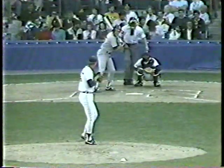Larry Herndon hit a shot here in Tiger Stadium off the facade of that upper deck, just above the full 40 sign out there in center field. And it wasn't a fly ball. It was a line drive. It was one of the most awesome home runs you ever want to see hit.